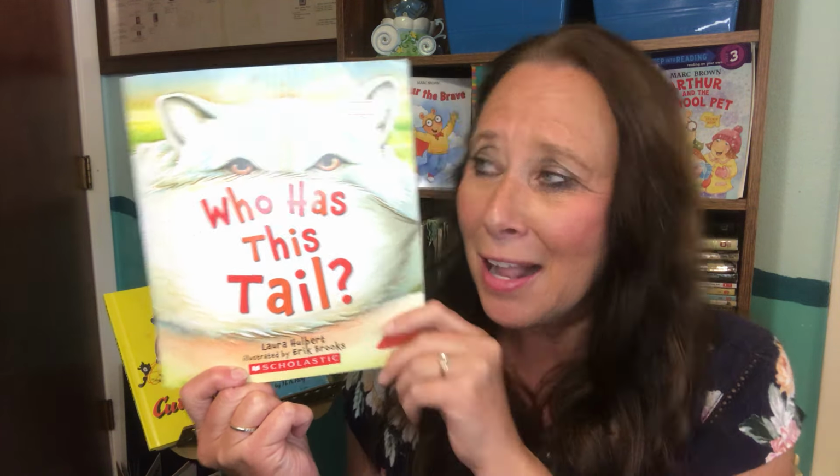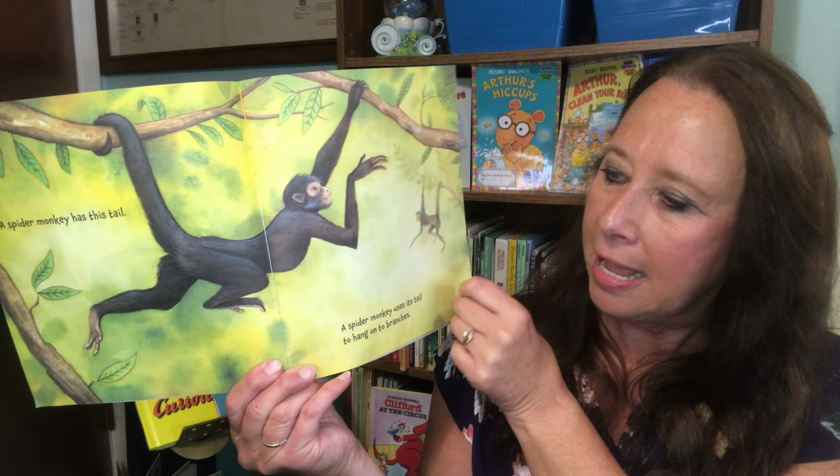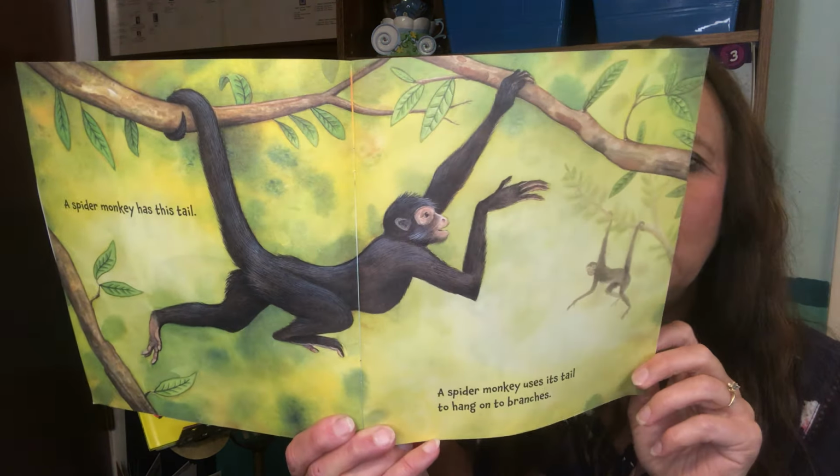Who has this tail? Can you guess what animal has this tail? A spider monkey has this tail. A spider monkey uses its tail to hang on to branches.